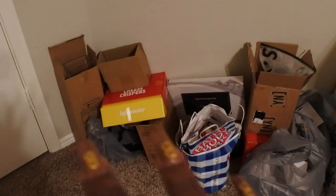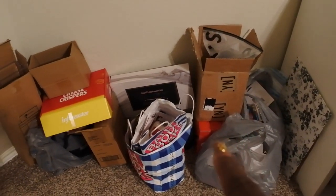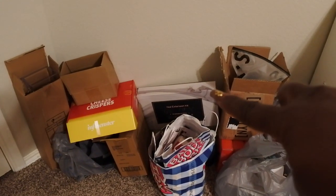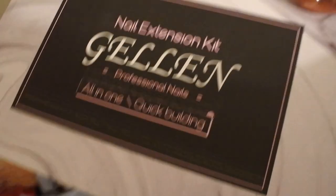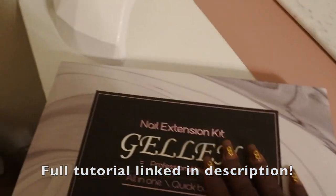This is all nail stuff that I need to go through and put up. That's from my Young Nails haul I just did. That was from a giveaway that I won. And actually, this gel and nail extension kit is really good. That's what I have on my nails right now, and I'm absolutely loving it. I just did my nails yesterday with this and I love it.